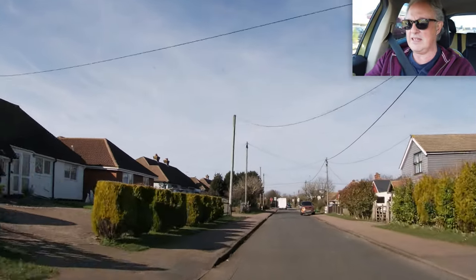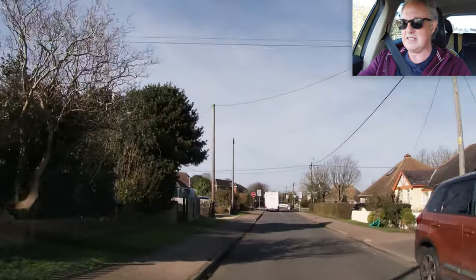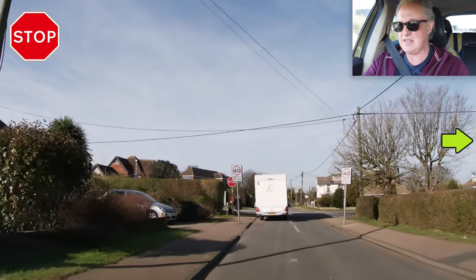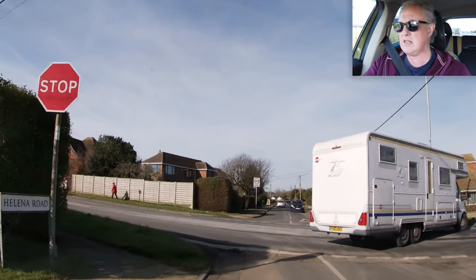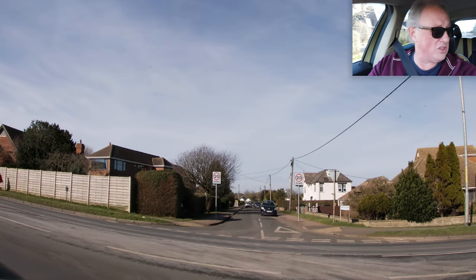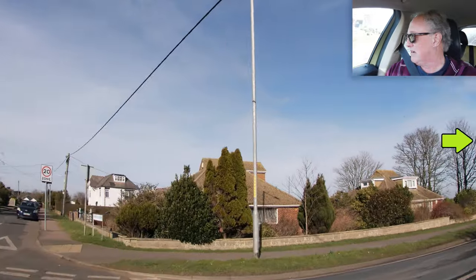Can you see what I can see? A stop sign. We mustn't just give way and pull out. We must stop. Motorhome is going for it. And a full stop. Nothing to my left, nothing to my right. Here we go.